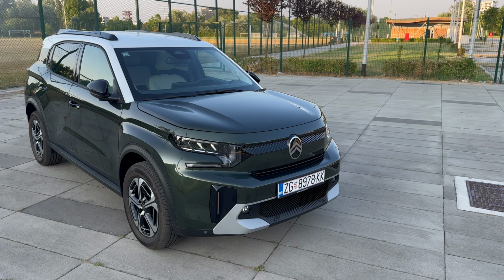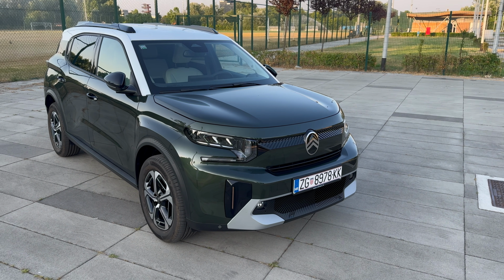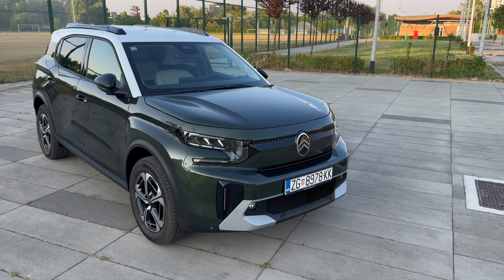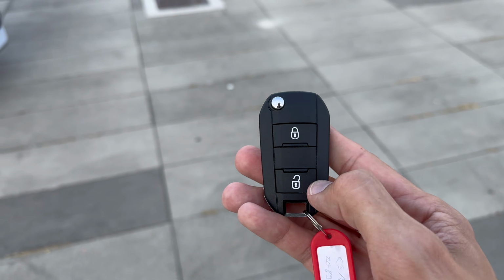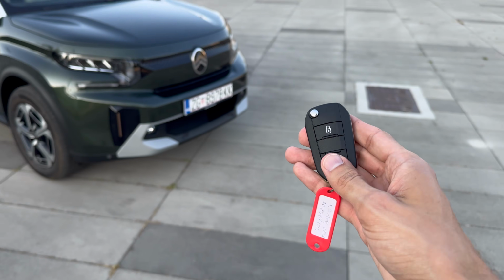Now, with the technical details out of the way, let's dive into this beauty. I'm gonna leave the technical details in the video description in case you've missed a detail. Now, let me show you the key fob here. So it's the same as we saw in the C3. Lock and unlock, we have a grasshopper physical key.